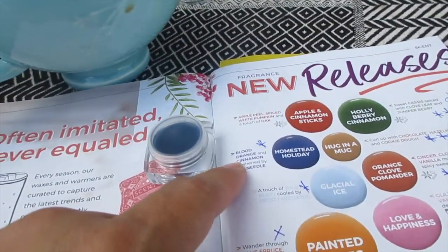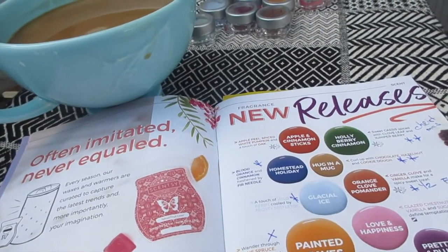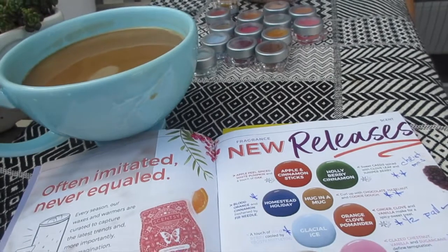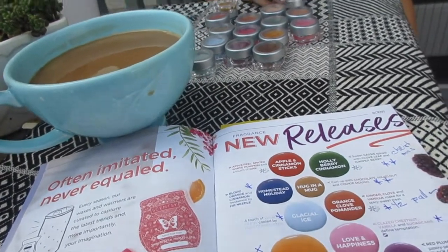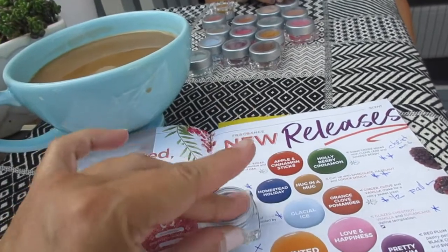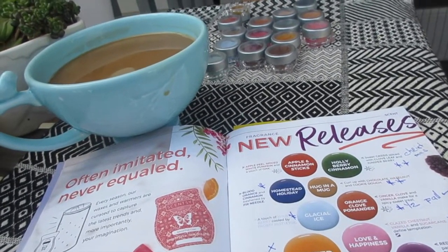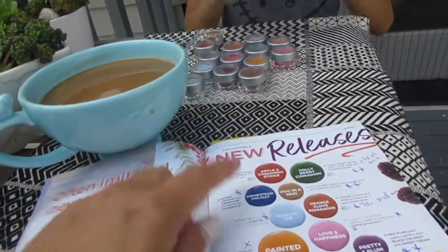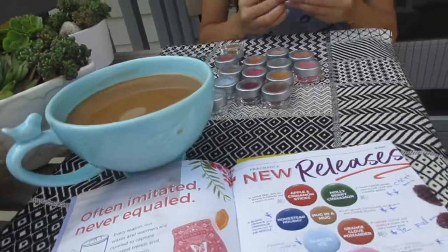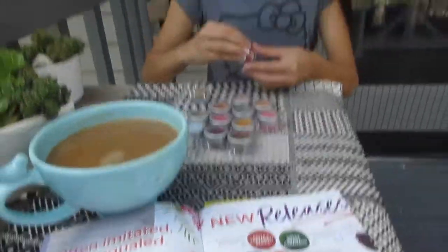Homestead Holiday is blood orange and cinnamon, freshened with a fir needle. And I like it. It's a good fall scent. Could even go all the way to winter. So I would actually burn this from September all the way up to New Year's. So that's really good. I'm actually gonna put a 2-star on that one. Okay, so let's separate that. Go ahead, and next one.